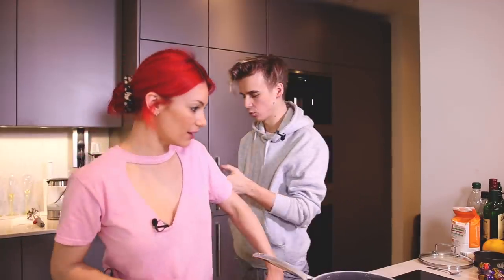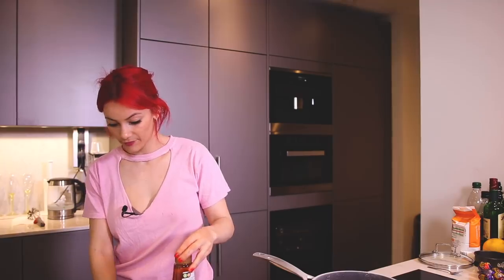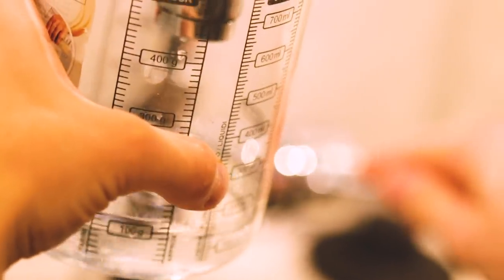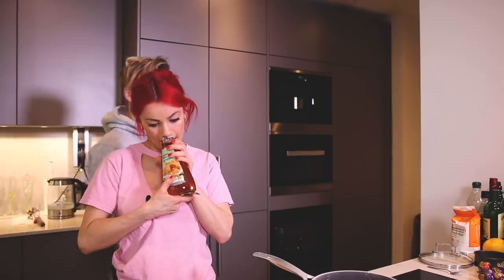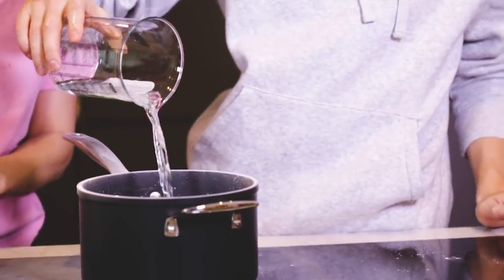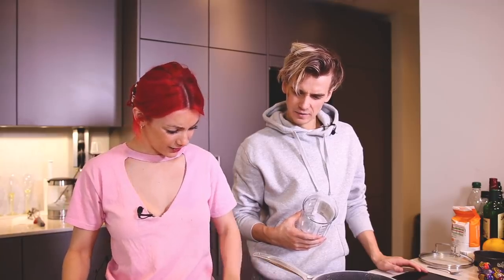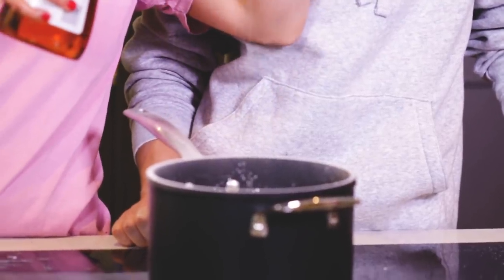1 kg. Now measure 125 mils of water, cold water. Yep, 125. It's not a lot. That'll do. 125 mil of water into the pan. So we need to put it on a low heat as well. Gosh, we can't even see it. It's like everything's dusted. Then 2 tablespoons of golden syrup.